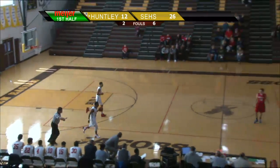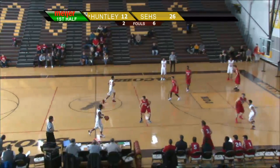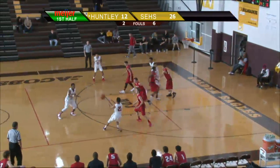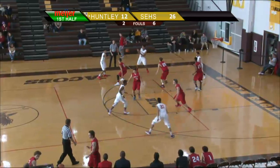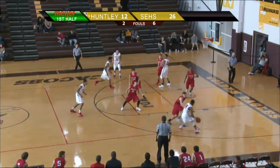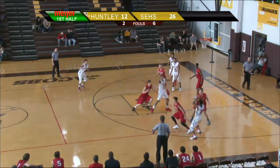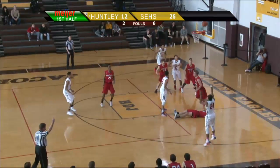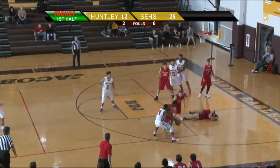Young brings it up left to right on your screen. Gives it into the corner. That's Atkins. Atkins gives it back. McLondon back in the game. Young for three. And that's going to be a timeout.